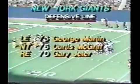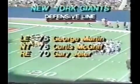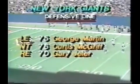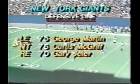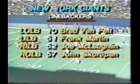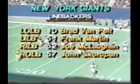Mike McCoy, 5 years with the Pack from Colorado, and they need him desperately, and as he comes off under his own power, but he's limping. We have a moment. Let's look at the Giants in that 3 up front nose alignment. George Martin, who even played offense last week and scored a touchdown pass to the tight end, along with Curtis McGriff and Gary Jeter. Now let's see what Lynn Dickey does on 1st and 10.